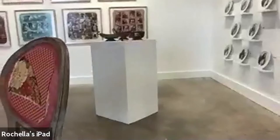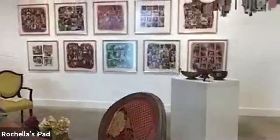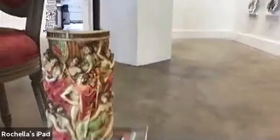So let's sit down a moment before we go on to some other part of the exhibition. Tell me about this over here. Well, Rochelle, this is the wine cooler from the Gill shop that I photographed. And then when I made the collage, I thought, oh my dear, maybe I should go back and buy it. And it was on its last price. So I was delighted. Wonderful. And maybe when the show is over, we will drink this bottle of wine. Oh, fabulous. Do you see these Bacchanalian figures? I just love it. It is so bad, it's good.